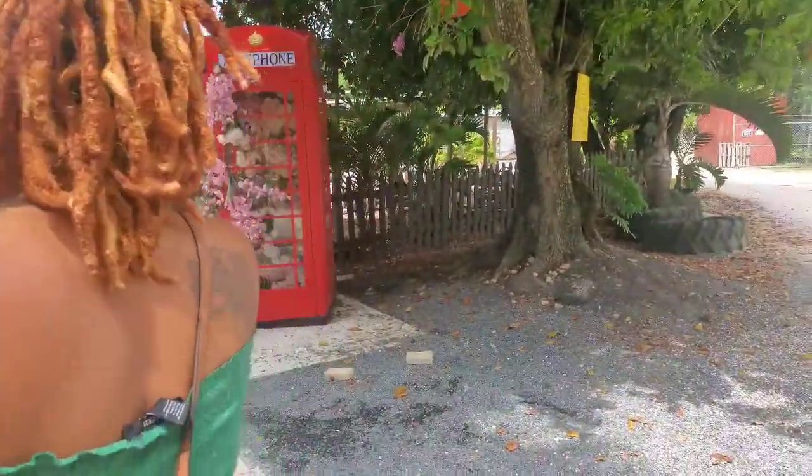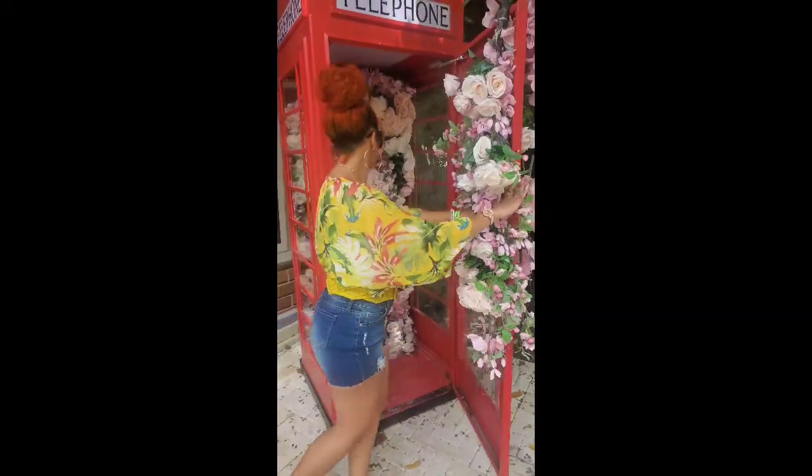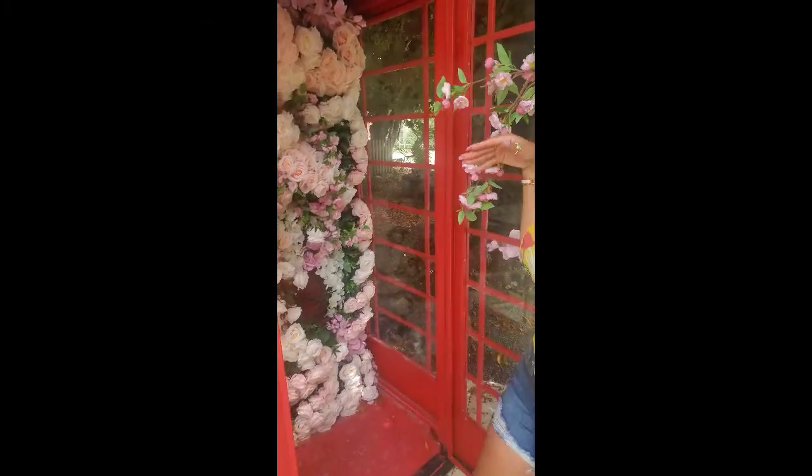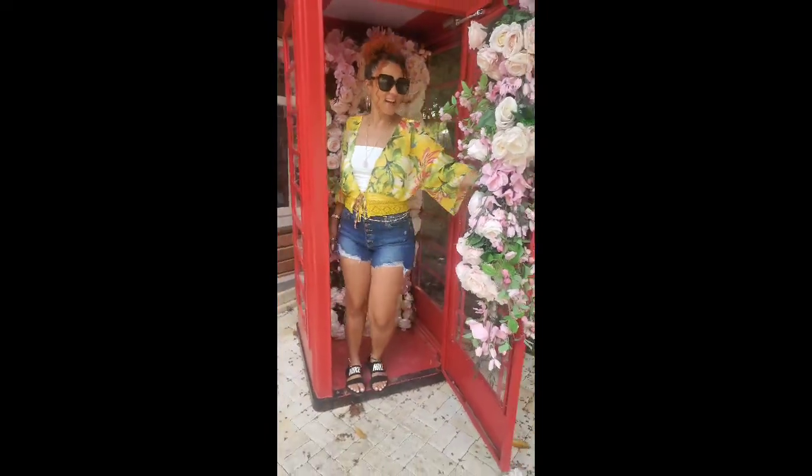We first stopped through this super cute little photo op place right here, and thankfully nobody was behind us because we literally had a blast getting our Vogue magazine photo shoot on. So you know, wear something cute if you want some cute little Instagram pictures. They got a little phone booth, and they also have like a little bike, so we definitely enjoyed that.